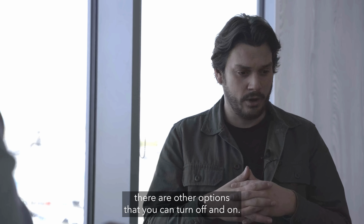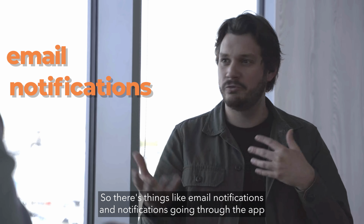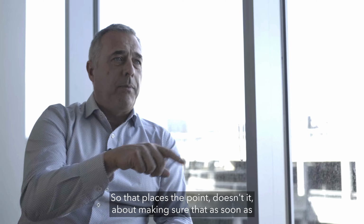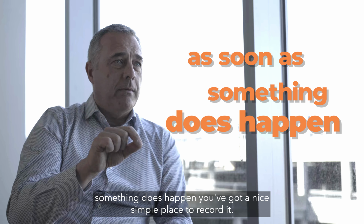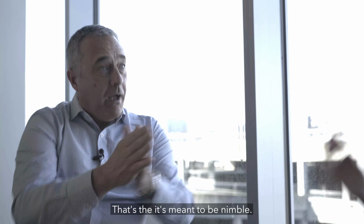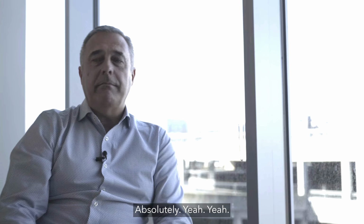Additionally, there are other options that you can turn off and on. So there's things like email notifications, notifications going through the app. So that plays to the point, doesn't it, about making sure that as soon as something does happen, you've got a nice simple place to record it. It's meant to be nimble. And to instantly go, yes, to the right people. Absolutely.